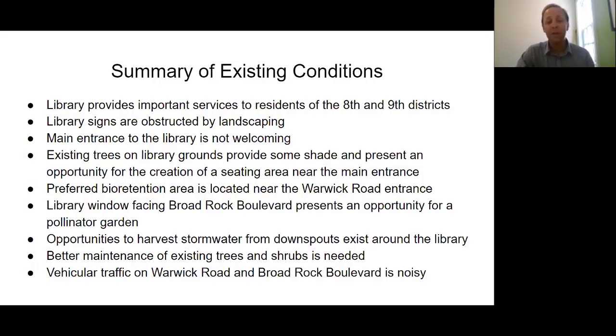The library window facing Broad Rock Boulevard presents an opportunity for a pollinator garden. Opportunities to harvest stormwater from downspouts exist around the library. Better maintenance of existing trees and shrubs is needed. And the last thing I'll point out is that vehicular traffic on Warwick Road and Broad Rock Boulevard is noisy. So while Broad Rock has wonderful outdoor spaces, it is a little bit noisy, especially along Warwick Road and Broad Rock Boulevard.